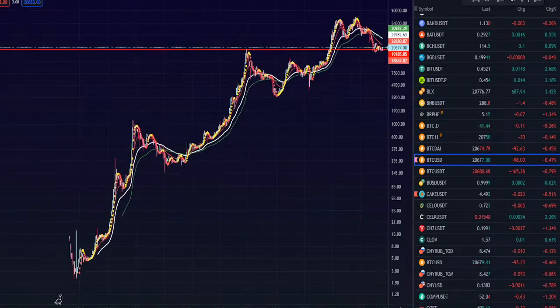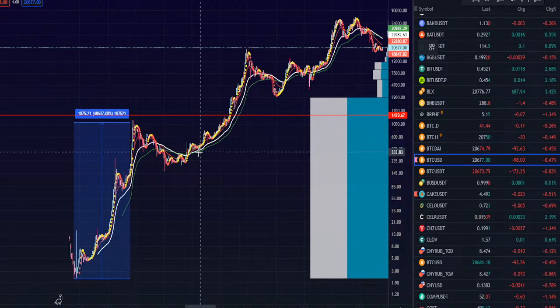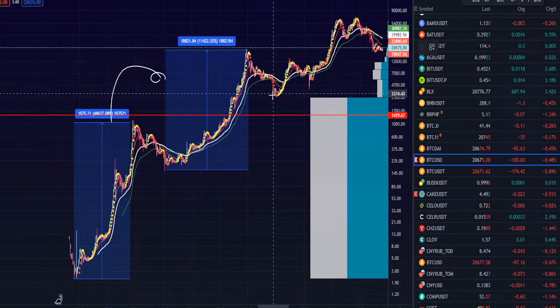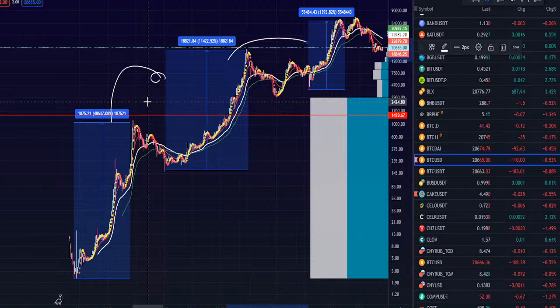Remember, every time Bitcoin, right now here, from this point, again, right? From this point and this point, a lot, right? Massive move, but this one is less than this one, and also, what is this? This one is less than this one. You see, Bitcoin after 12 years is losing steam, is losing momentum.